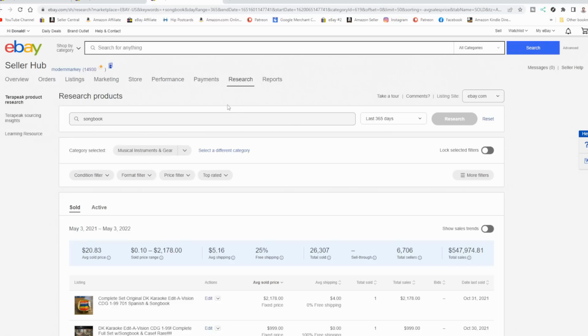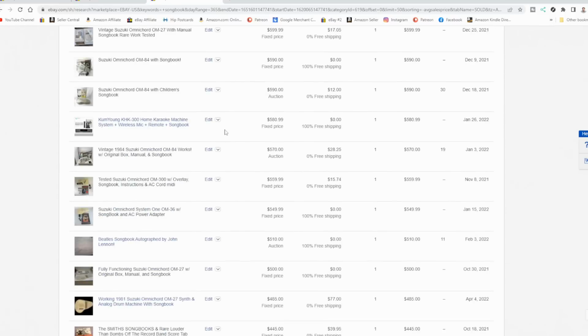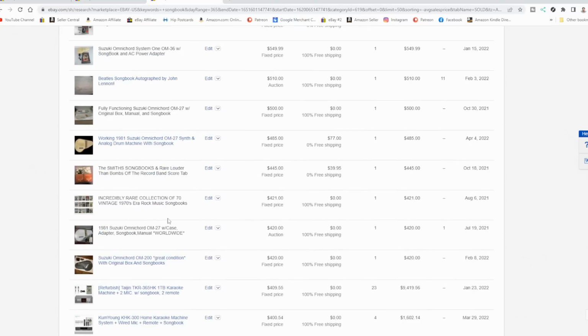Now, let's just look up songbook. And where would you find songbook on eBay? You'd find it in musical instruments and gear. That's where all the songbooks are usually placed. Now, if you look through here, and we're not going to dig into each individual one, but you can kind of get a gist of what's going on, what sells.